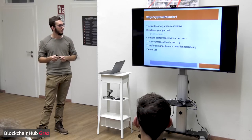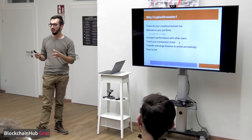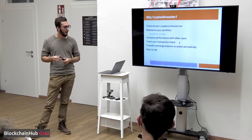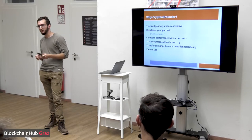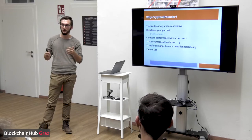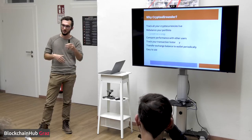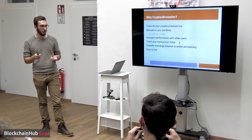Then the rebalancing of your portfolio, like Shrimpy.io, with a predefined strategy, so you can put in the percentage of how much you want to have of which coin, and then it allows you to rebalance your portfolio. I also want to compare my performance with other users. This is something I didn't implement yet, but I want you to be able to compare with other users of this app how their portfolio is looking, not their actual amounts, but just the strategy they're using. And you can use the same strategy for your portfolio. Maybe it fits you better then.